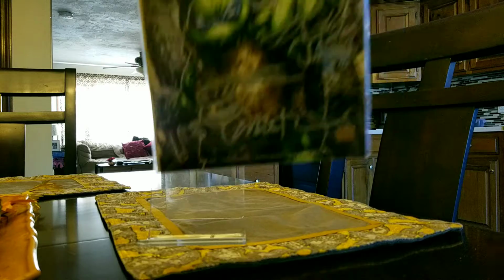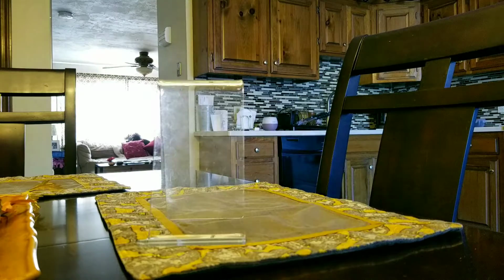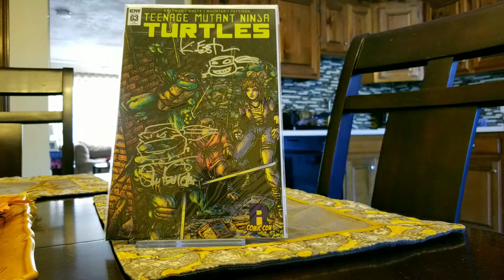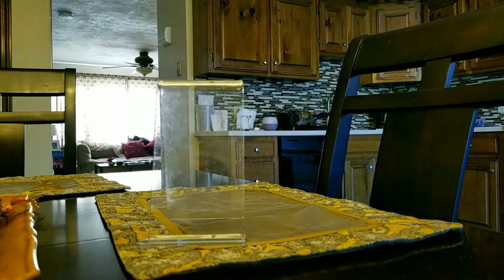I have 2 Turtle books. This is Teenage Mutant Ninja Turtles Universe #1. I had Steve Levine and Kevin Eastman sign the book. The only reason I had Steve Levine sign the book, who had nothing to do with the book, come on, man, he made the cartoon. How could you not have him be a part of the Teenage Mutant Ninja Turtles? Not only did I have that one, I got a Rhode Island Comic Con variant, Teenage Mutant Ninja Turtles 63, same thing by both of them. I don't know, man, I was pretty happy about it.